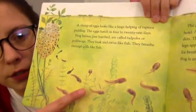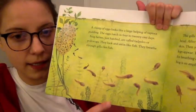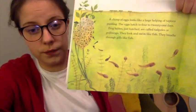The eggs hatch in 4 to 21 days, so almost a full month. 4 to 21 days. Just 4 days is a week. 21 days is more like a month. Frog babies just hatched are called tadpoles. You can see a picture of the tadpoles here. Tadpoles have a very distinct head, and then they have a tail that helps them to swim around. They breathe through gills just like fish, and they actually look a lot like fish too.